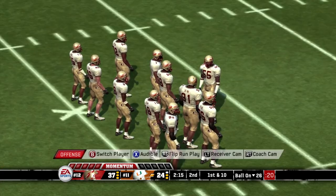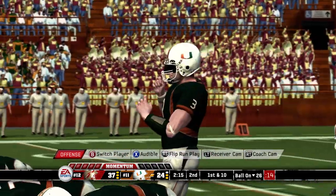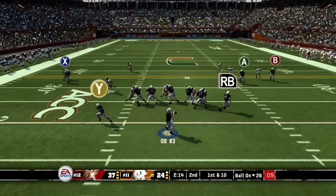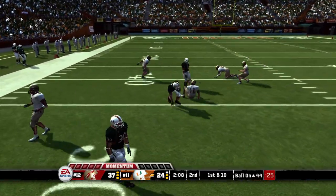First and 10. Ball on their own 26-yard line. Number 3 with three wide receivers. Drops back to pass. He's looking. He passes it. And it's caught. And they tackle him at the 44-yard line.